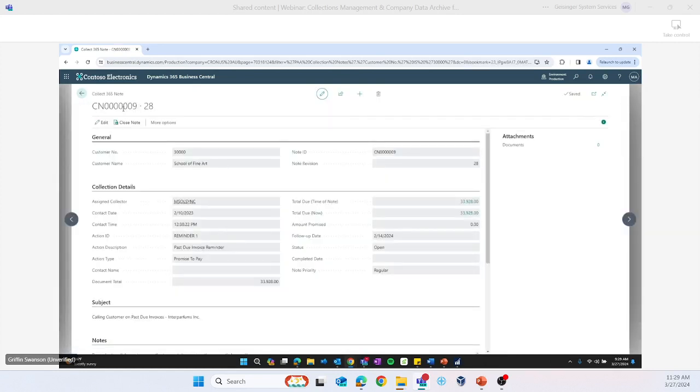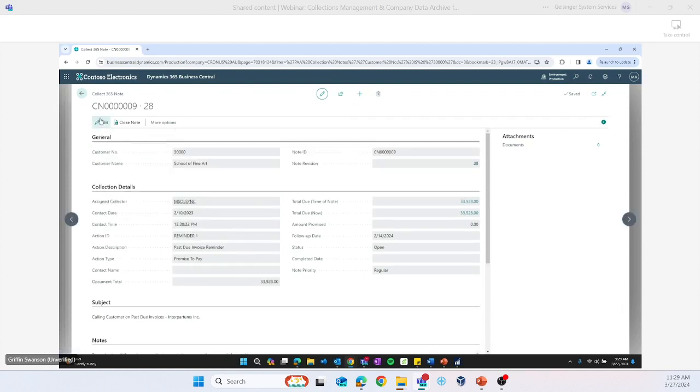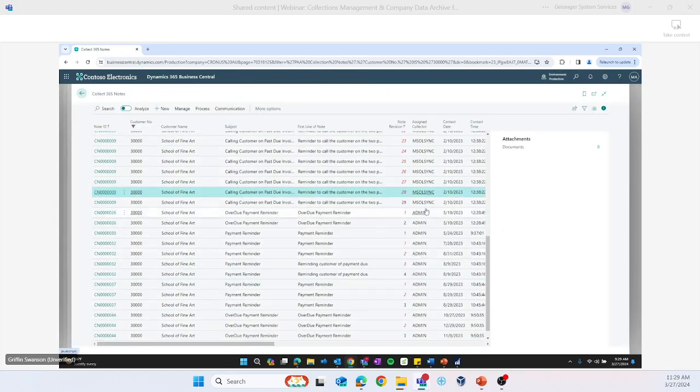You notice here we have an edit field. So these are locked by default. But if you wanted to make a change to this here, you simply just need to click edit and make the changes at that time. So we'll just make a simple change here. All right, so now you can see note revision number 29. Go back to this window and that new note has been created.